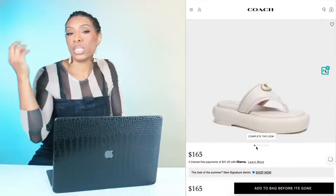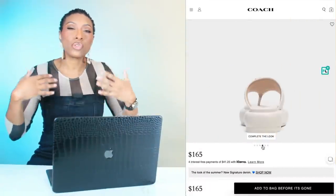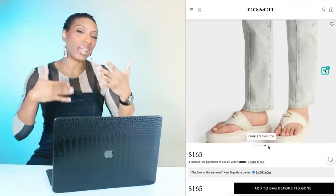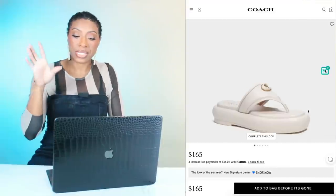Now for the shoes, we need something white. We need it to be giving like thick, chunky, inflated. You know what I mean? That's really popular right now. But I found this pair at Coach that's giving us the same kind of feel. It's called the Sylvie Sandal. It's $165. Comes in sizes 5 to size 11. It comes in 3 colors, but we're looking at the color they call chalk. Bam, bam, boom. We done.